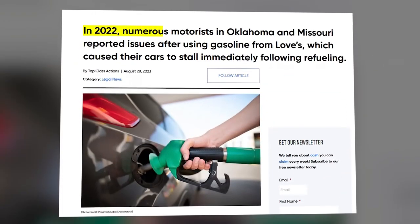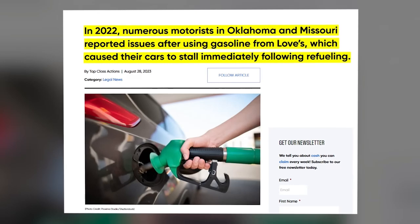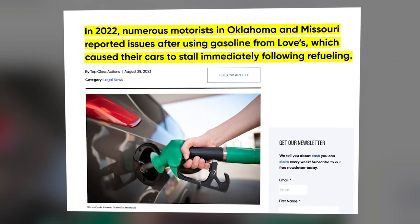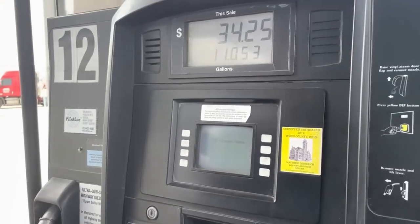Their diesel side isn't exempt either. Truck forums are full of stories about inconsistency. Love's Fuel is not top-tier certified, so there's no guarantee of the detergents your engine needs.